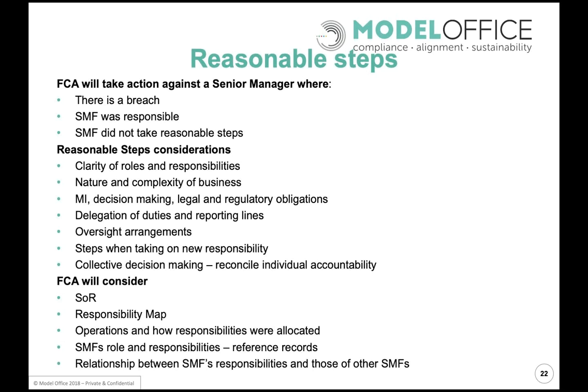So you need to know those conduct rules, as I say, those 3 key areas about taking reasonable steps, and looking at key considerations. Clarity of roles and responsibilities, nature and complexity of the business. Looking at oversight arrangements, delegation of duties is very important. How you hand over responsibility is important as well. And having all that documented is key and crucial. And steps on taking new responsibility is important. If you're taking on new levels of responsibility, what steps you need to take, and document that.